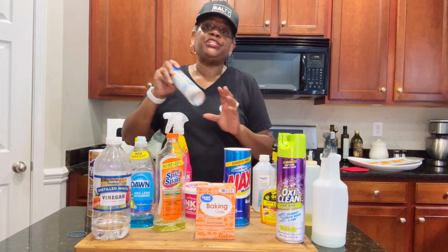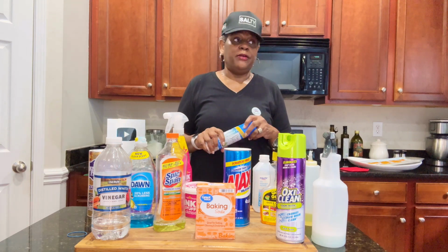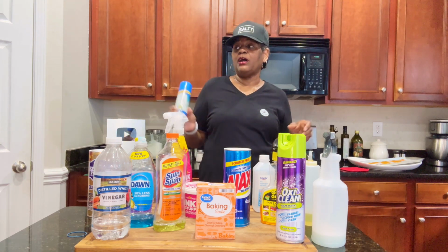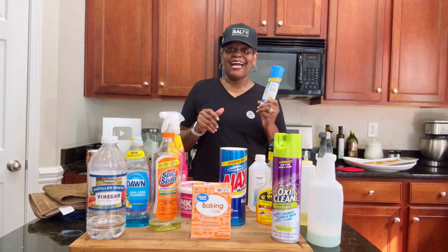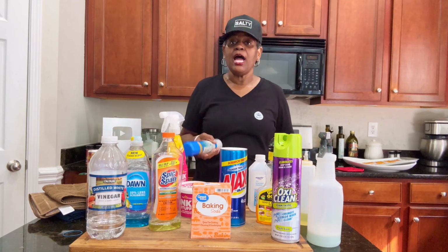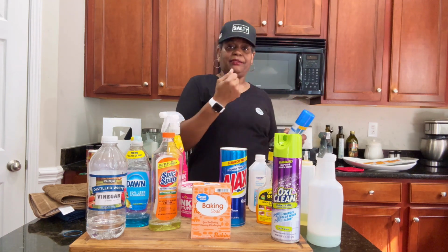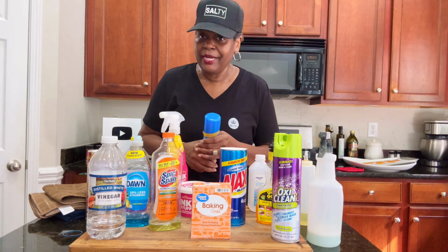Before I ever used shaving cream on my mirrors in my bathroom, I had heard a lot about it. It's going to keep the fog off. One thing I did before I ever even used this on my mirror, I didn't just go spray my whole mirror. I used it on a small hand mirror. You know the small kind you take and you turn around to the back and look at yourself in the mirror? I put it on that mirror first.